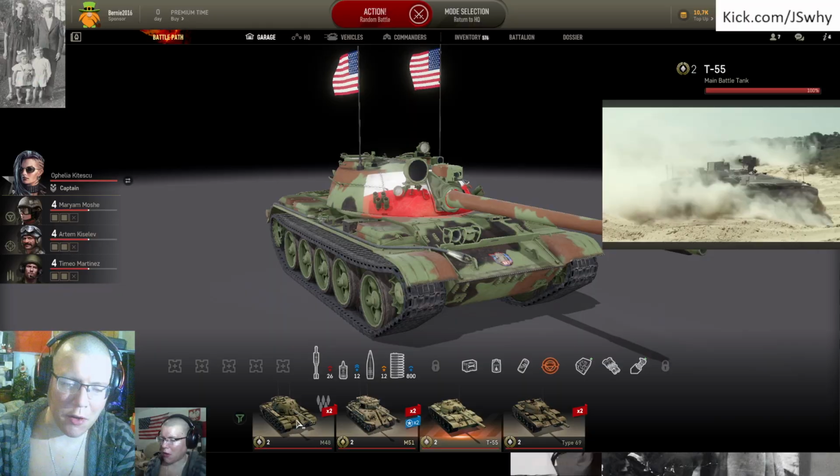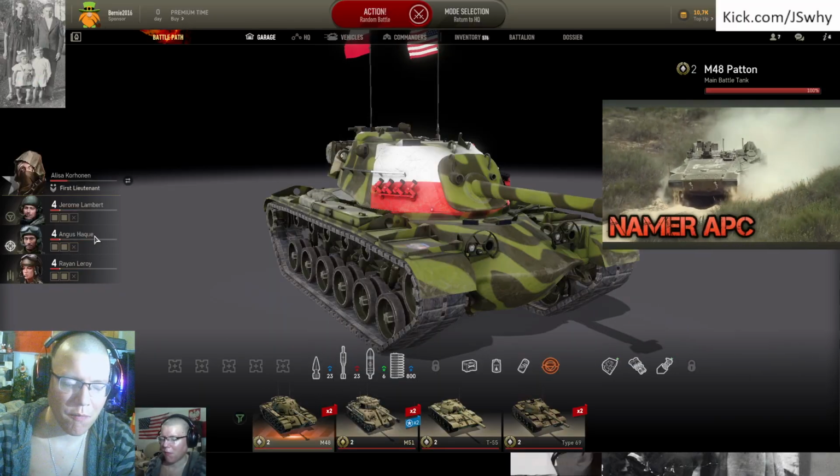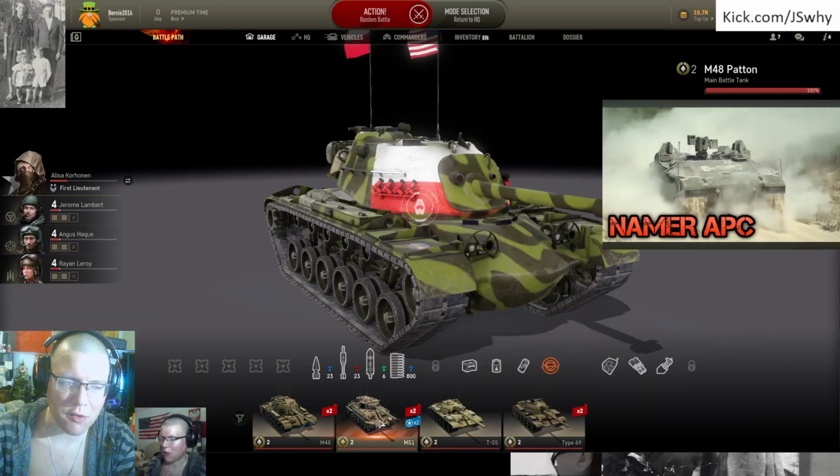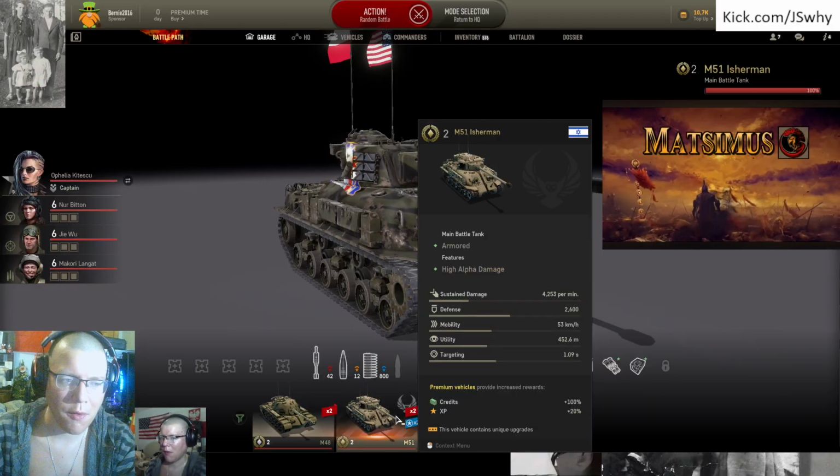And I like training my low level tanks as well, as you can see. Level 4 crews on these guys. Level 6 crew on the M51.